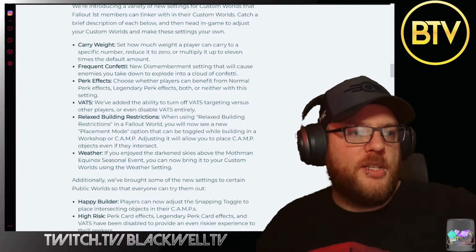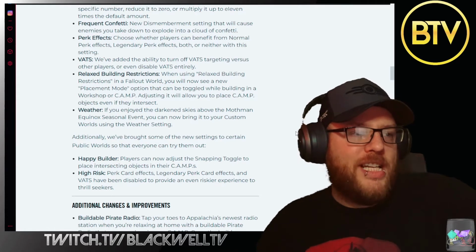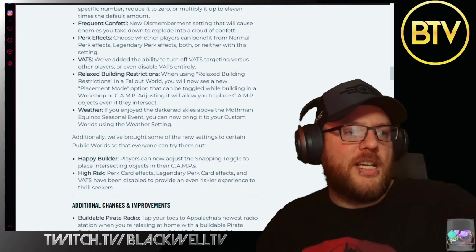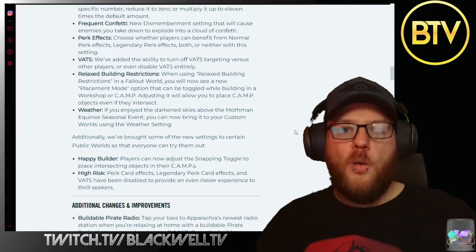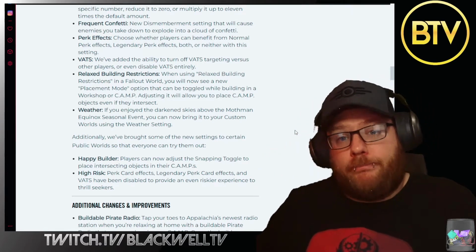Additionally, we've brought some of the new settings to certain public worlds. Happy Builder. Intersecting can be brought into that world now. And high risk perk card effects, legendary perk card effects, and VATs have been disabled to provide an even riskier experience to thrill seekers. With no additional benefits, so it's just a novel idea.